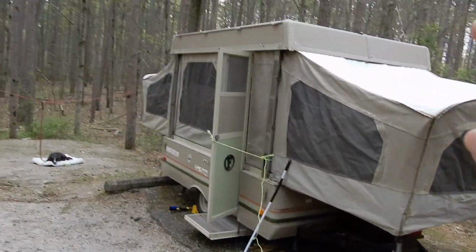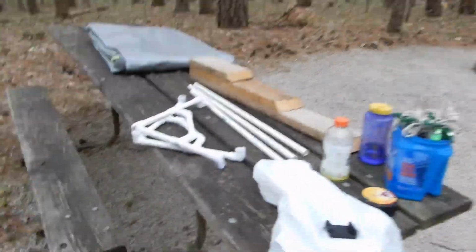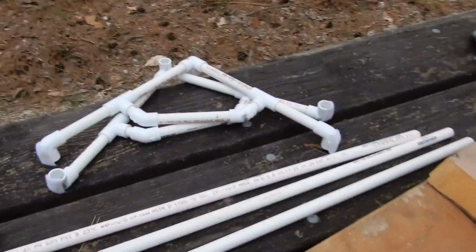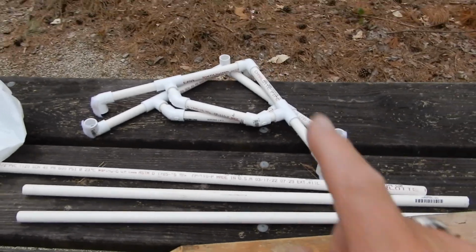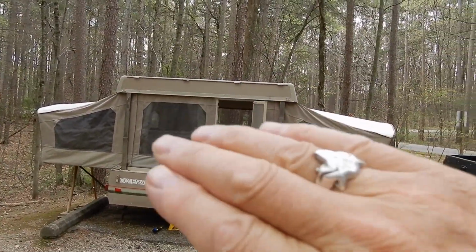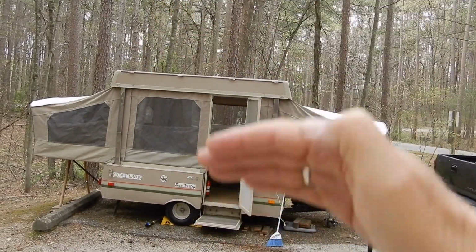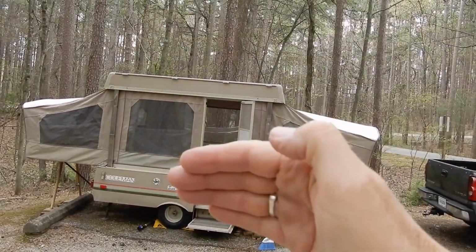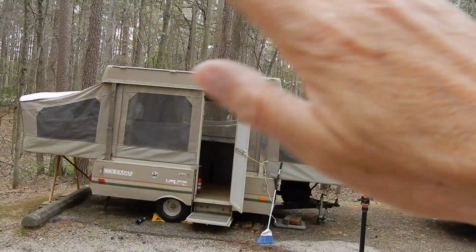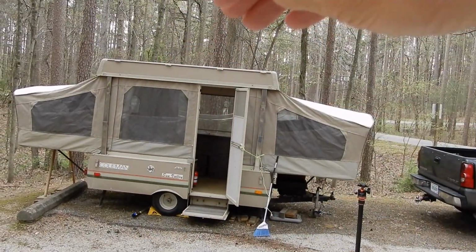I don't have it on there today, but I actually built this little system right here. This is what I call a rain guard. That goes up on top of the Coleman up here, and it creates kind of a roof edge on it, so that any water that does come down, even on the tarp, runs right off on all sides and nothing sits.